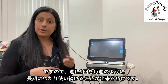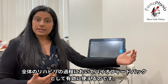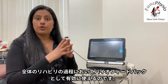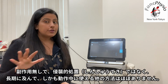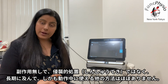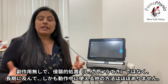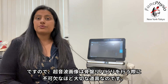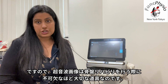So we can keep using it twice a week, every week, over a period of time, and really use it as a visual biofeedback during the entire rehabilitation process. There are very few techniques you can use throughout the time without any side effects, through movement, and really without any invasive procedures. And that's why ultrasound is really, really helpful if we are considering pelvic floor rehabilitation.